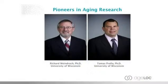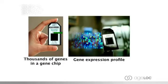So that we could understand them. Well, what's exciting about the ageLOC approach is that, unlike ever before, we now have the Rosetta Stone to understanding aging at the genetic level. And we get this through our association with Professor Richard Weindrich, who's a gerontologist who's been studying aging for the last 30 years, and also Thomas Proler, who's a geneticist. Together, the two of them have been able to crack this code and measure aging at the genetic level. And it all begins with the humble little gene chip.